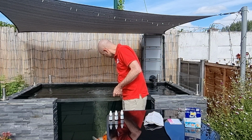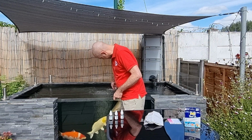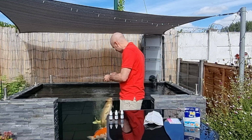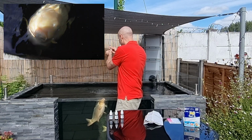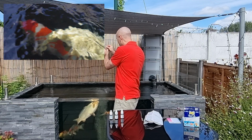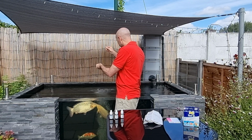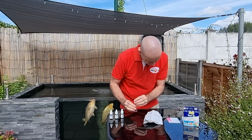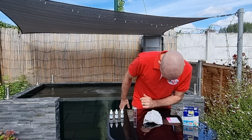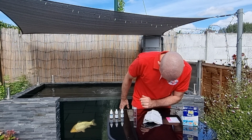These guys are going to think they're getting fed. Now the 15 ml line is there. Okay. Fill the vial to the 15 ml mark. Open the bottle by pressing the nozzle with the help of the cap.